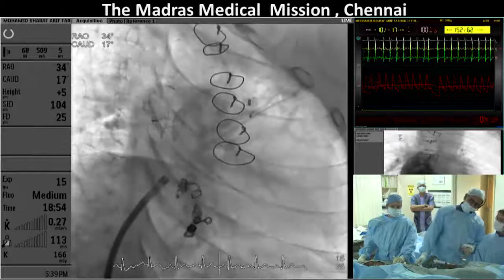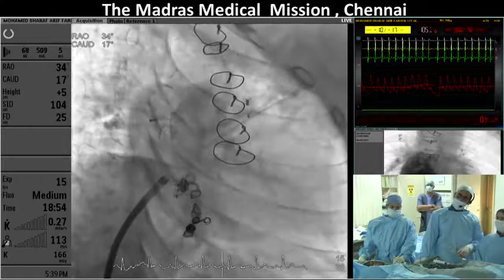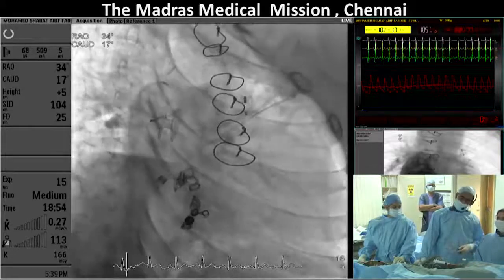Definitely a very successful technique. But I'm not sure they're available anymore. I don't want to make it very small. Let it endothelialize slowly.